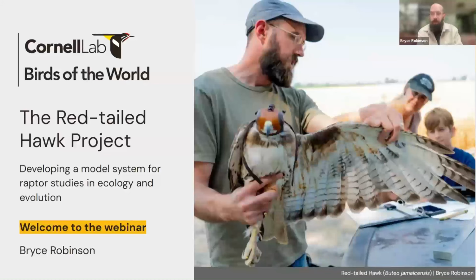We are tagging a lot of individuals with transmitters to understand where these birds are moving, when they're moving, and hopefully why they move, or why they move in the way they do. And we do this through attaching these transmitters on the back of the birds. They're solar GPS units. They're attached on a backpack style harness that you can see here on this bird that Nick is holding.